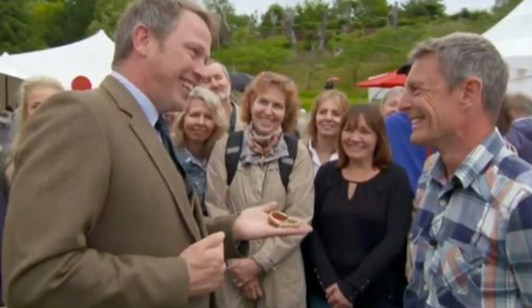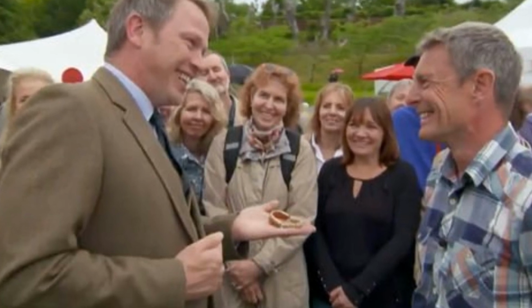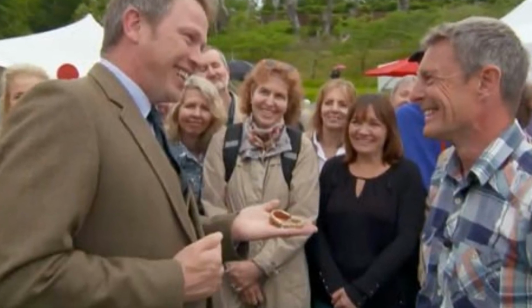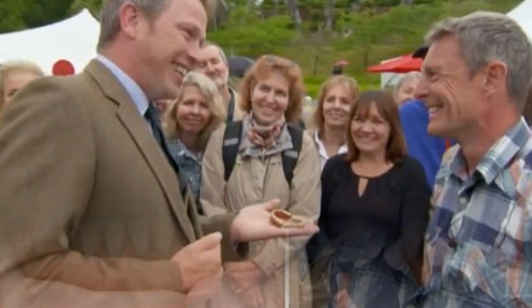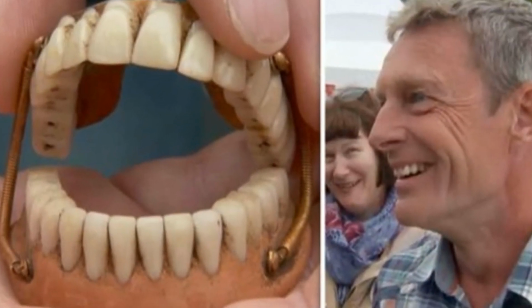Estimating the age of the teeth between 1845 and 1855, a very close guess to the actual age, which was 1850 and 1860, he remarked, "The fact that they're porcelain, I love. They are incredibly rare. The fact that they are gold, the fact that they are porcelain, I'd say £2,000 to £2,500. This is a rare survivor." The guest, needless to say, was shocked at the valuation, or should we say, gobsmacked.